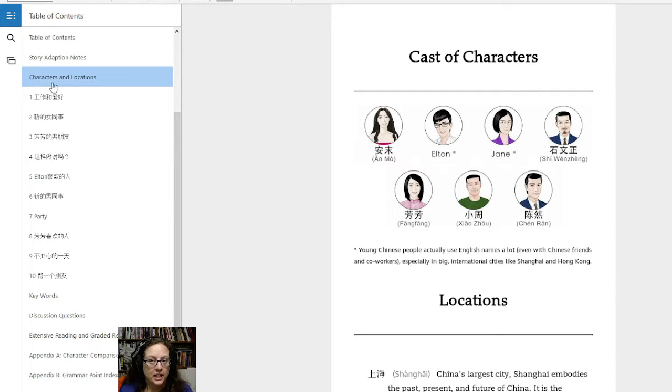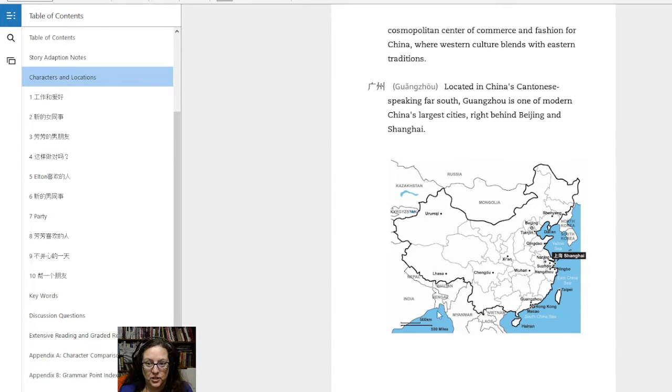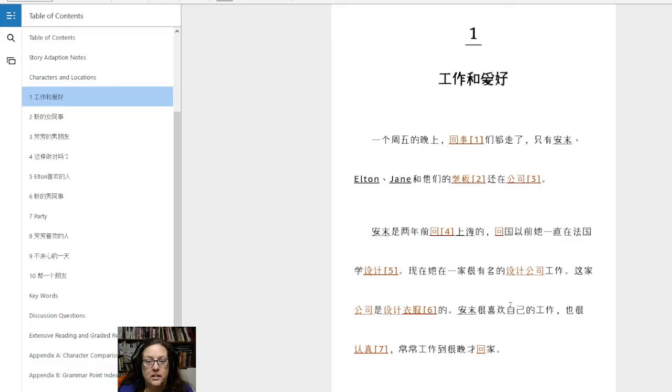But what I also like is the list of characters. Okay. And if you've ever read Emma like I have, the copy from Jane Austen herself, it's very helpful to have this list of characters so you know exactly what they're referring to. Now let's go. They show a picture of the map.